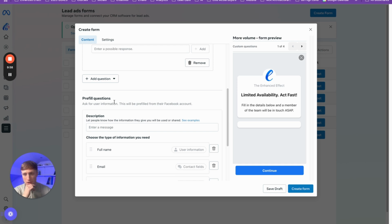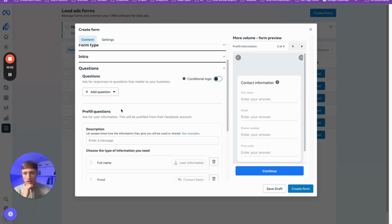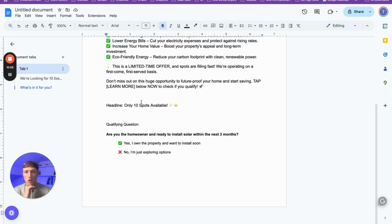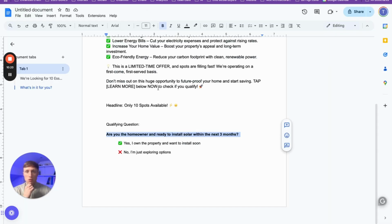The way in which we do that is, if you scroll up and let me just delete that, it'll be like this, and then just go to add question, and we always select multiple choice. And then I've got the qualifying question we use here: are you the homeowner and ready to install solar within the next 3 months? We'll copy that into there. And then the two responses we have are, yes, I own the property and want to install soon.